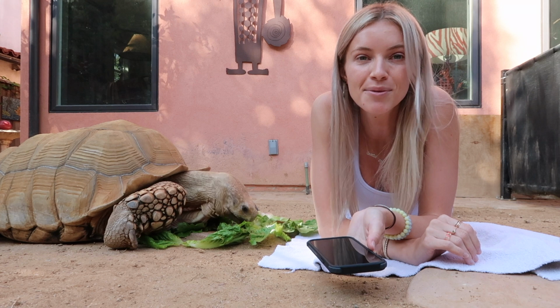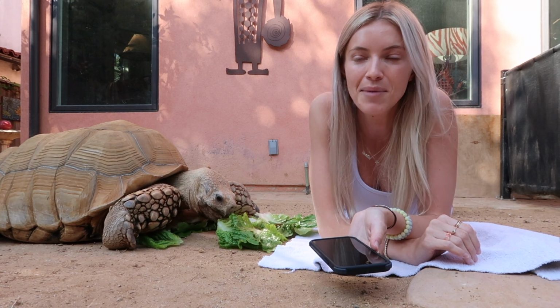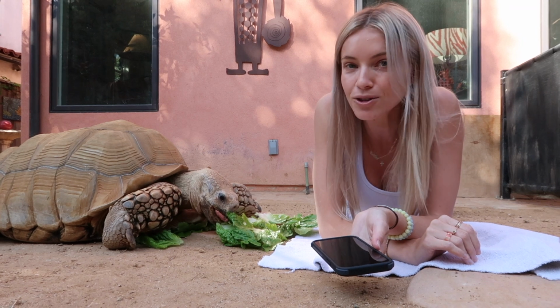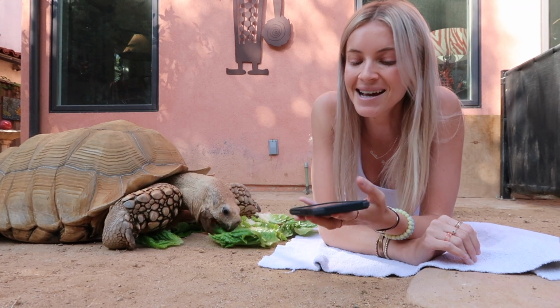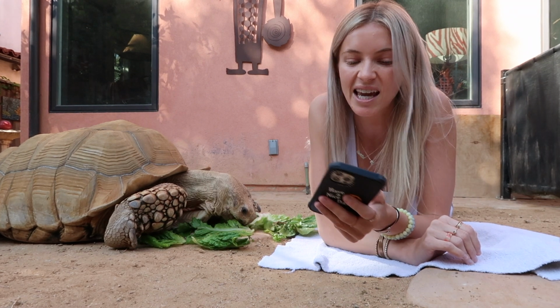I don't know where he was going, but his tortoise senses were definitely tingling. Maybe to go meet a female tortoise? I don't know. What do you think? That may have been the case.